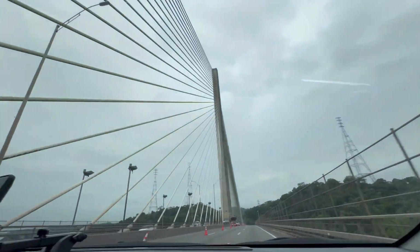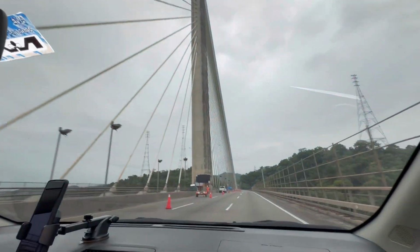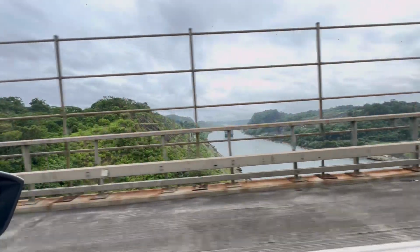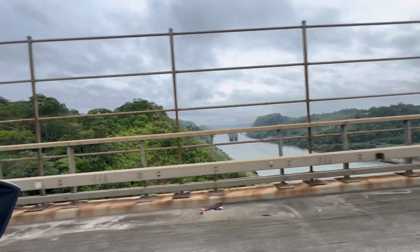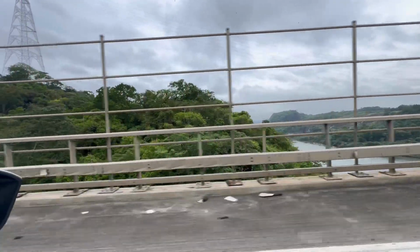And now coming back here, this is what the Centennial Bridge looks like. Now there's no viewing point on the Centennial Bridge, but that's why we're gonna go to the Bridge of the Americas. Yes. And check that out.